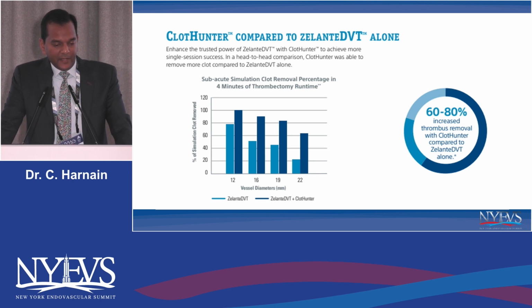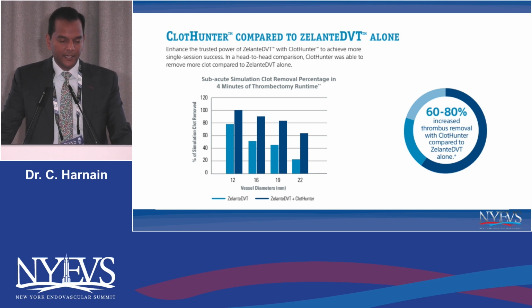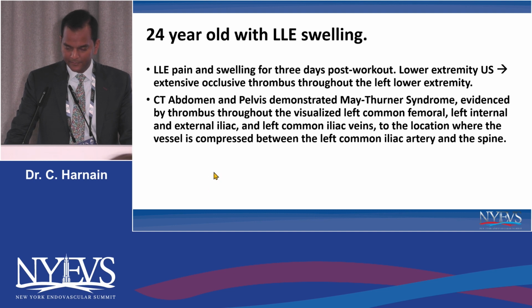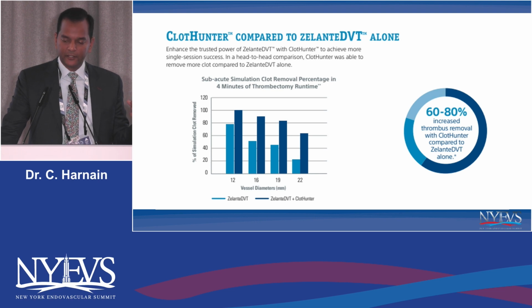There's been a new advancement in Angiojet with the addition of ClotHunter. I'll go into that in a second. There's 60 to 80% increased thrombus removal with ClotHunter compared to Zelante DVT alone. Angiojet traditionally has been over the wire. Once you have access through and through, you run the Angiojet, and you don't have to give up wire access. But that limits the amount of clot that you can take and vessel apposition. With ClotHunter, you lose your wire access, and then there's a helical wire that gets advanced into the catheter, and that allows for 330-degree apposition of the vessel and really good thrombus removal.